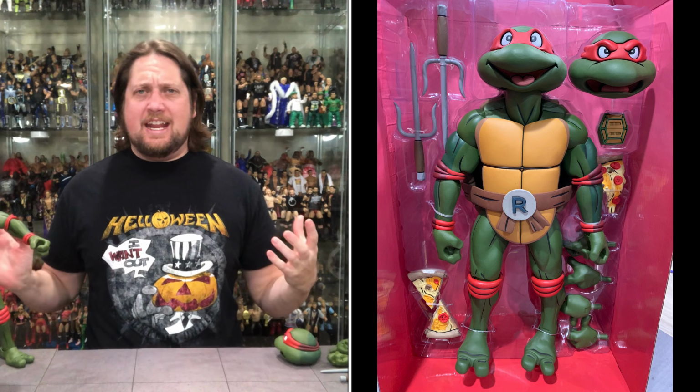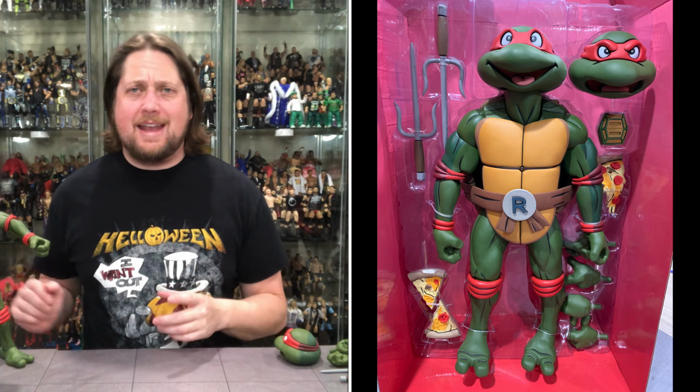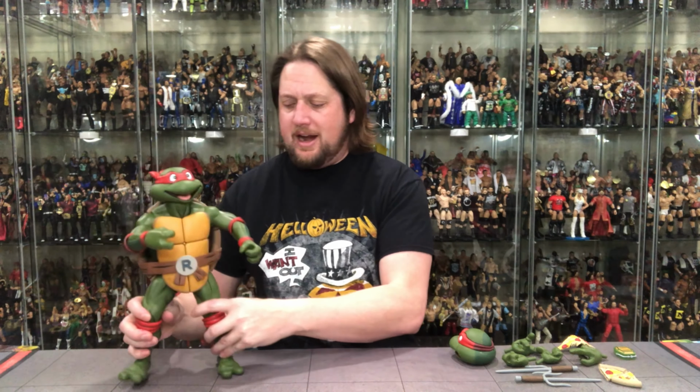Alright, we're unboxed with the big old NECA Teenage Mutant Ninja Turtles Raphael. 15 inches of turtle madness. But this one took a long time to unbox. Many a twist tie, many a clip. Had to clean him out, had to get everything out nice and neat. Really took a long time actually. But he is out and he is a big, big turtle, as you can see right here.